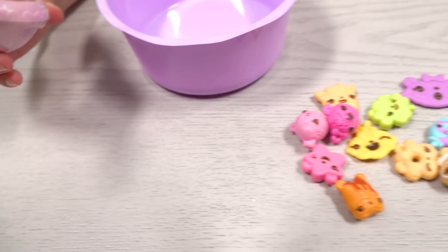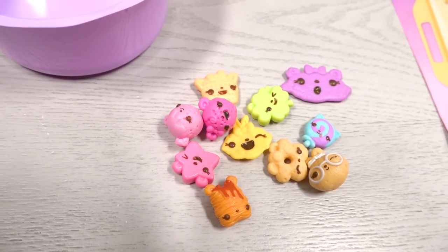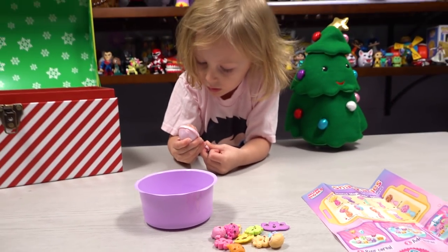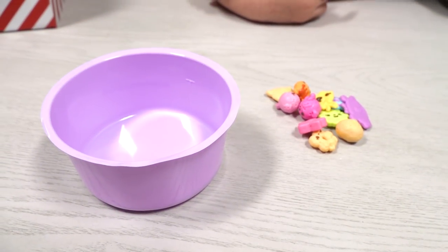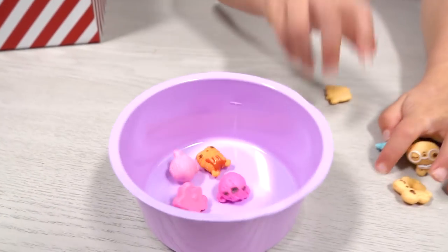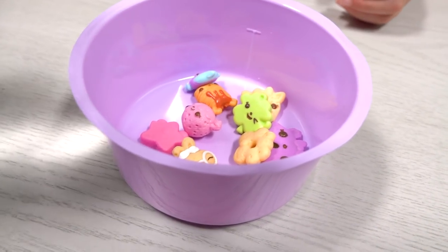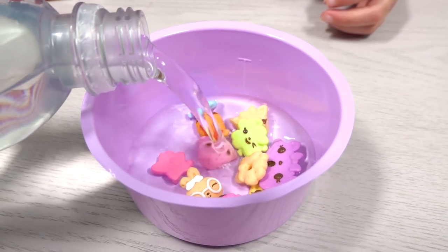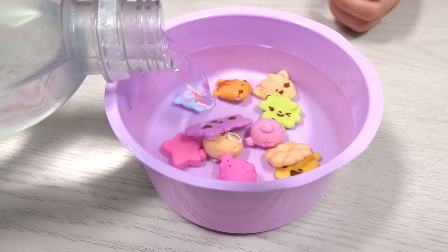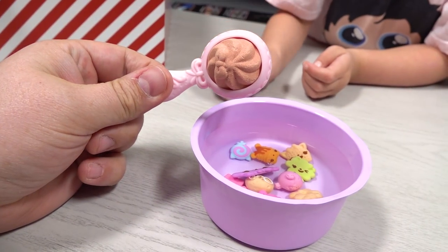So I guess what you do is you put all of your cereals into this big bowl, and then you put water in it, and then you stir it with that. Let's see what it does. You want to, Chloe? Yeah. Let's make some cereal. Go ahead and put the cereal in the bowl. All right, here comes the water. Not really floating, they're kind of sinking at the bottom. Okay, it's time for the spoon.